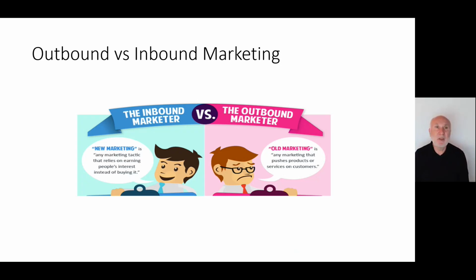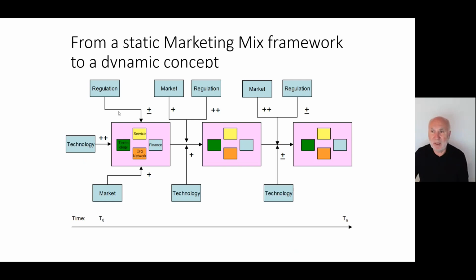And this new inbound marketing is actually creating a new way of providing services and offerings to the people. So inbound and outbound marketing go together. Number one, you need to understand there is a new inbound marketing. Number two, you have to execute it and make it happen. And therefore, you have to look at the activities in a dynamic way.